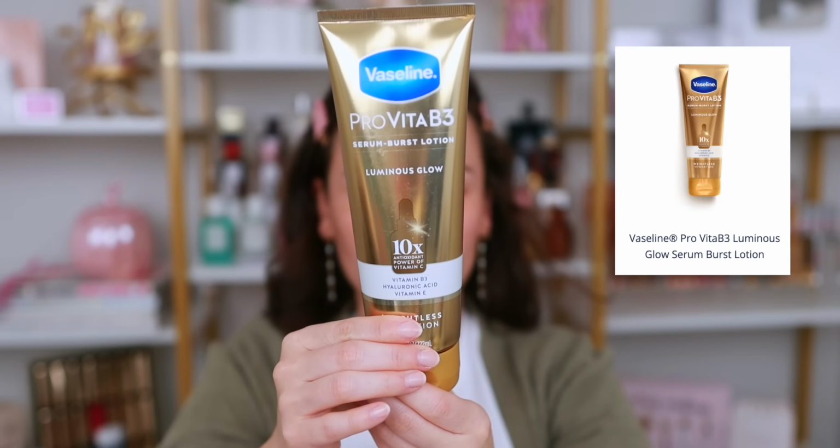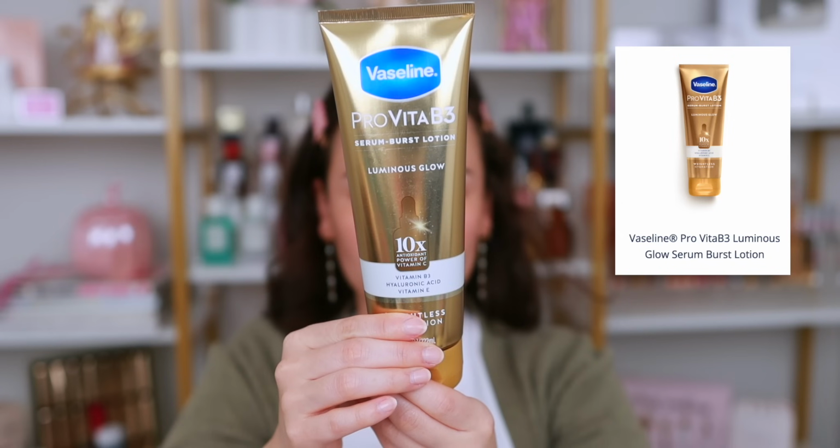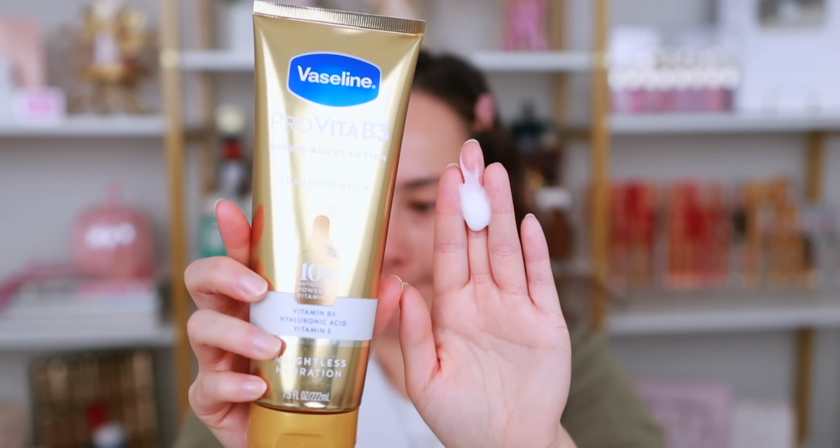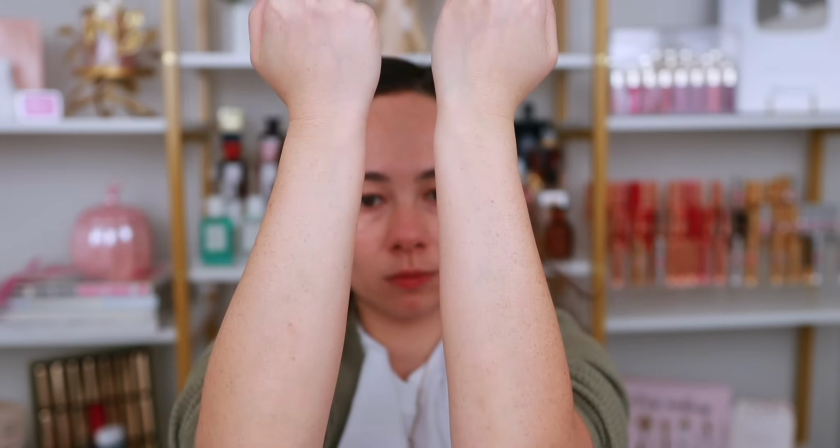This body lotion. I'm not a big body care person when it comes to favorites, but I just know this is going to be so beautiful on some of you guys. This is from Vaseline, of all brands. It's the Pro Vita B3 Serum Boost Lotion Luminous Glow. I recommend buying it in the gold packaging because it smells better.